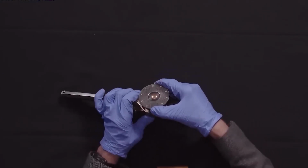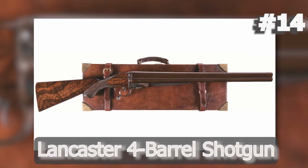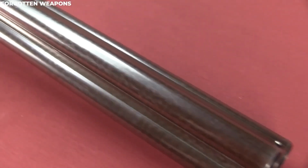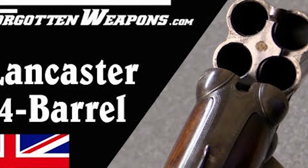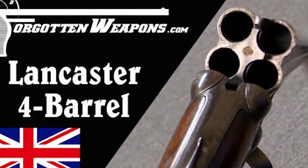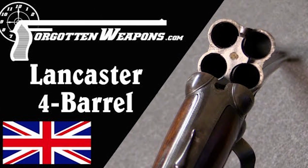The next weapon is even deadlier. Number 14, Lancaster 4-barrel shotgun. The Lancaster 4-barrel shotgun, designed by Charles Lancaster, was a unique approach to multi-shot firearms. This shotgun featured 4 parallel barrels and a rotating striker mechanism that allowed users to fire each barrel in succession.